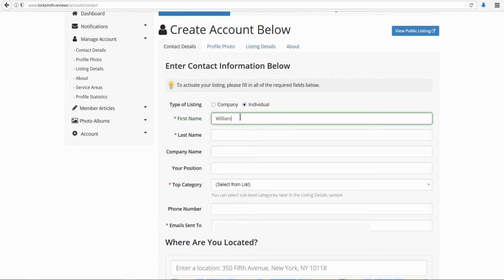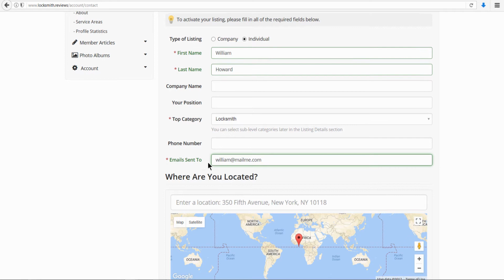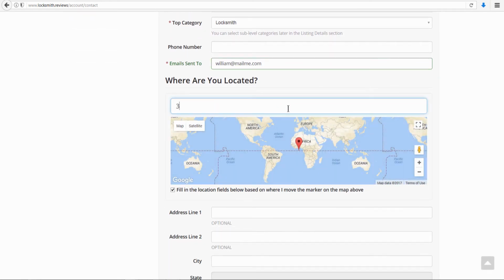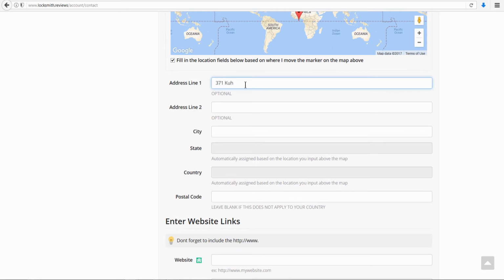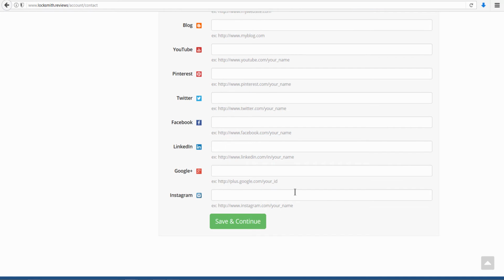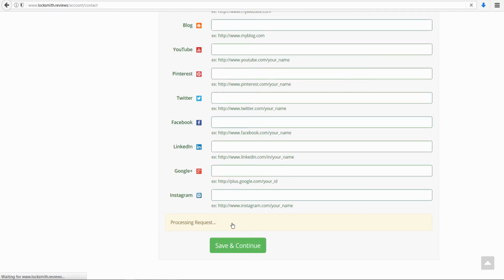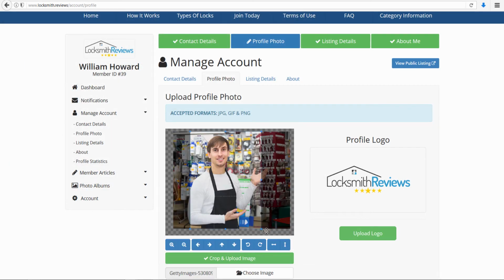Enter first name, last name, company position, phone number, email ID, and other details. Click Save and Continue button to proceed. On this page, you can upload your own picture and a profile logo.